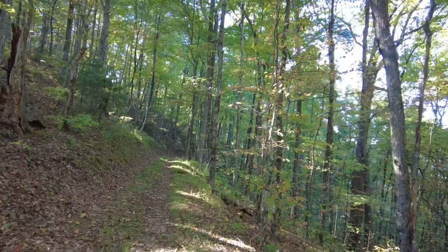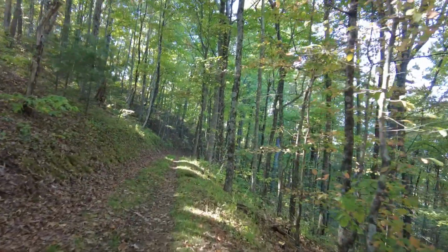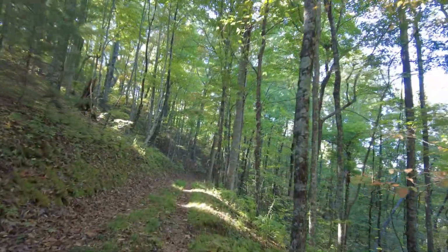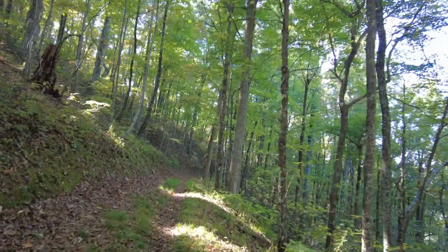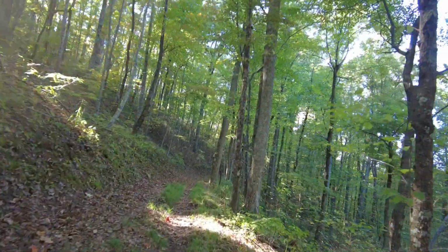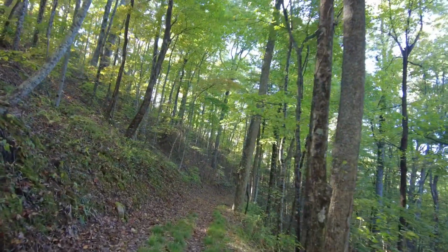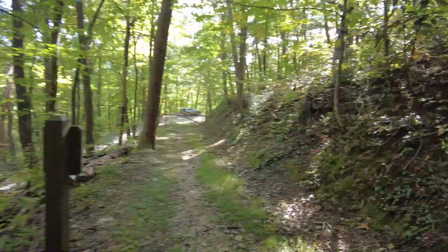And I do agree with the majority who say it's best to do the Ridge Mountain Loop clockwise, because I think Crooked Arm Trail is steeper and doesn't offer you breaks, whereas coming up the Ridge Mountain Loop, it's steep, but there are breaks, there are switchbacks, and it's just not that bad.